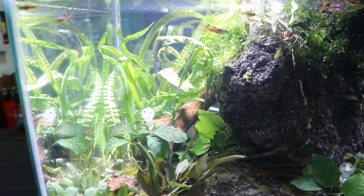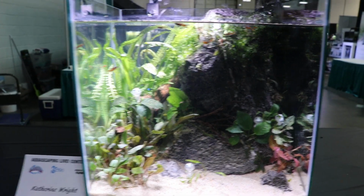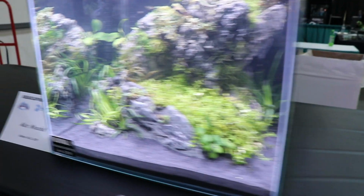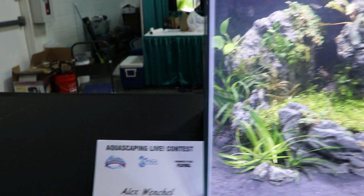A lot of plants here. In my mind, it seems like it would be harder to get the scale right on a smaller tank and get the depth on a smaller tank. And so many of these tanks were looking really good.